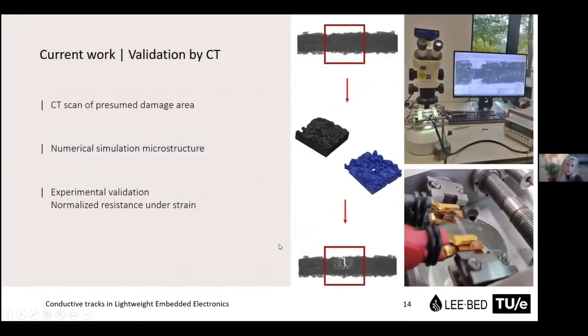What we are currently working on is extending this model into a 3D model and validating that using CT scans. So assume we have a certain track. We use a nano CT scan to identify the exact microstructure of a particular zone of this track in which we expect damage to occur. We generate a finite element mesh in 3D of this zone, and we then perform the numerical simulations with the model I just elaborated on for you, and then we compare this with the experimental results of the same track under strain, which we do in a way as shown on the right, using a 4-point measurement probe.